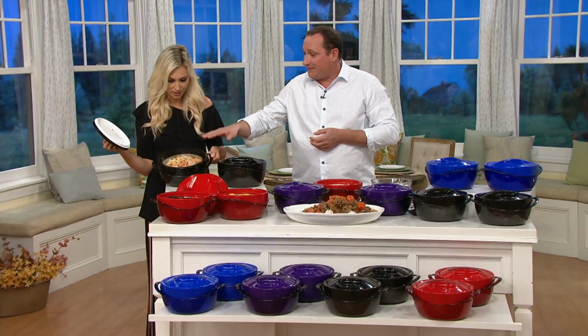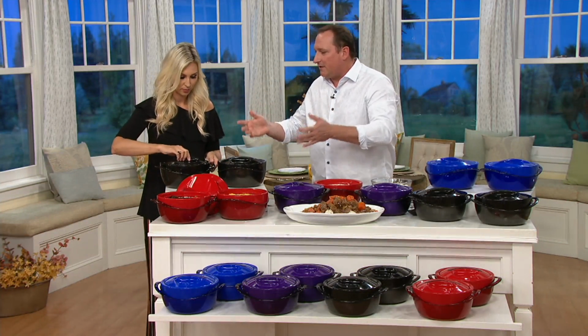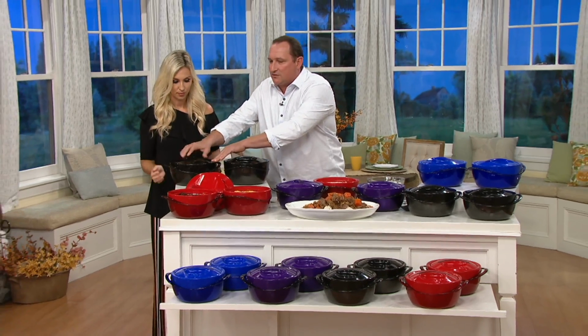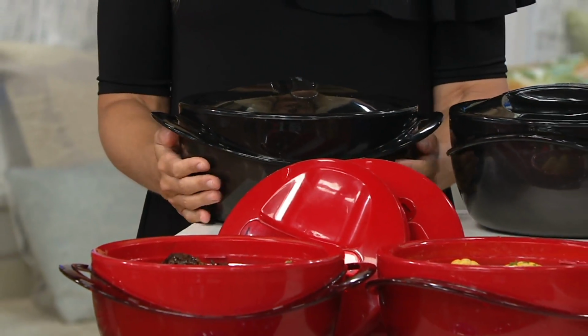Look at the steam. It's still steaming. Yeah, and it will stay hot as long as you keep that lid on there. Obviously, once you take the lid off, it's going to let some heat out, or let some cool out or let heat in. But once it's locked, it's really just going to lock in that temperature in there. But I love, because of the construction, it's not hot to the touch here. It's just hot on the inside as well.